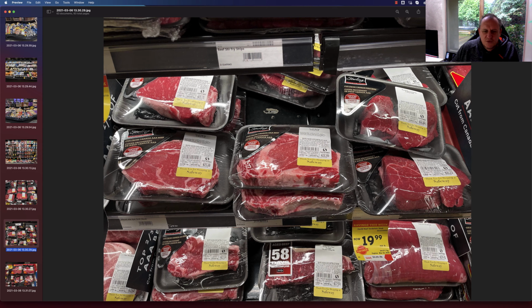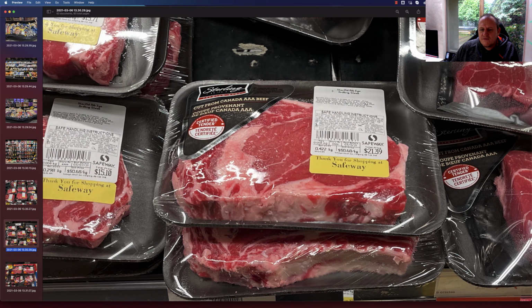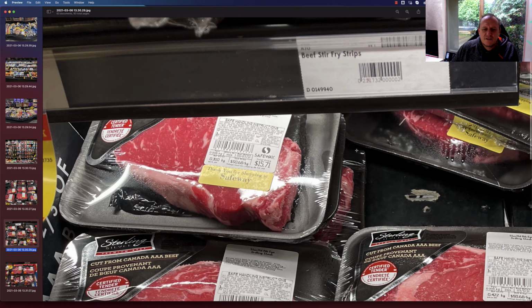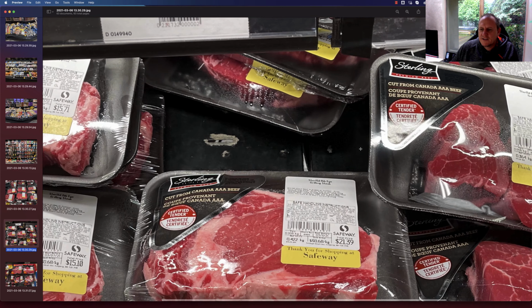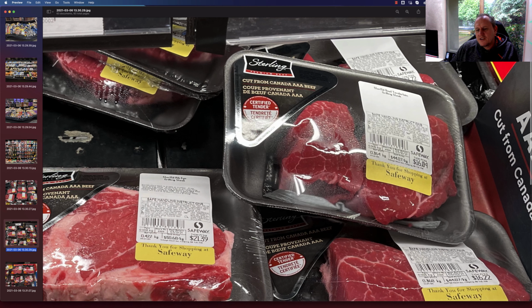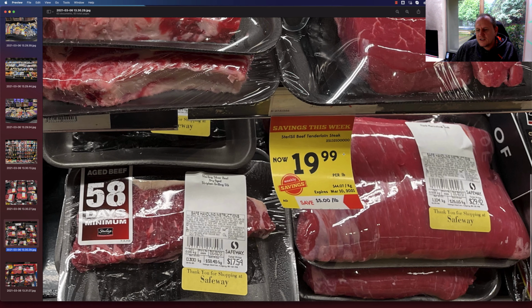Let's see, there's some more. $50 a kilo. Ribeye grilling steak. Holy shit. Oh, I know that's expensive. I mean, that's like 600 rand a kilo. Goodness gracious. $50 a kilo. Yeah, you're not going to be grilling that steak. Better get it perfectly right. What do we got here? $44 a kilo.